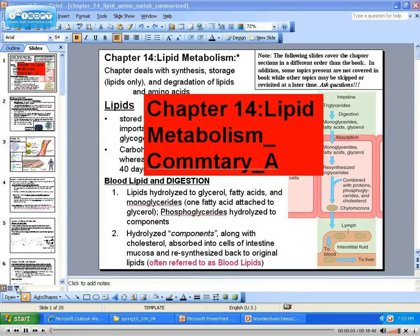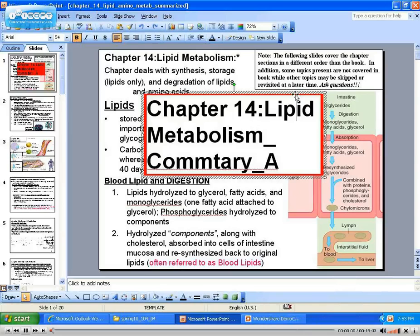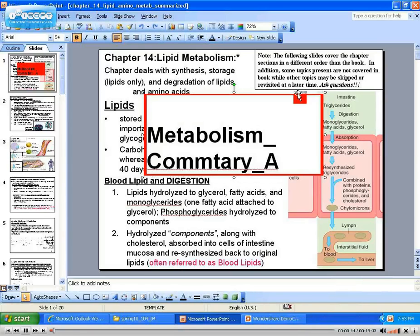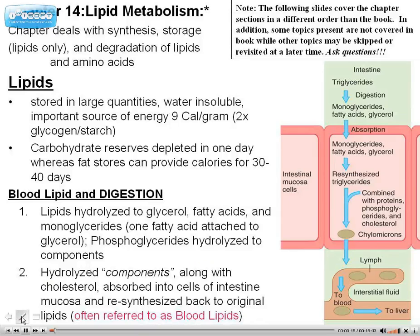This is the Chapter 14, Lipid Metabolism Commentary. In this commentary, we're going to be talking about lipid metabolism. So we're going to be talking about some of the pathways for catabolizing, breaking down lipids to release energy, as well as building up lipids in order to store long-term, aka in the form of triglycerides.